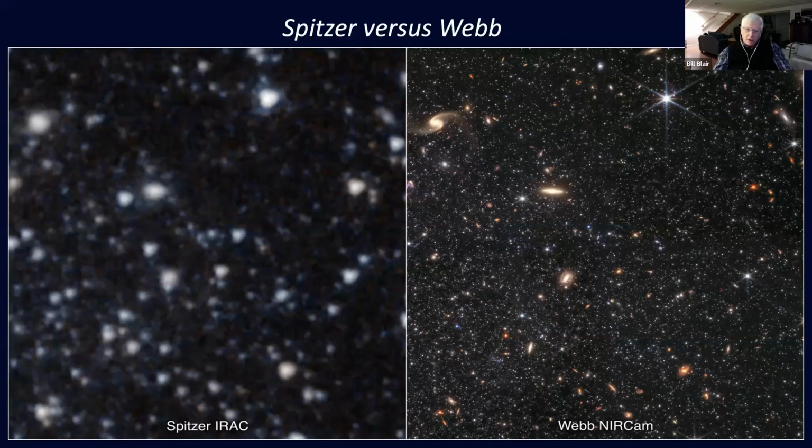Here is just a comparison of a Spitzer image of one area of the sky and the same area of the sky observed with the Webb telescope. And I don't know about you, but if I was working on these data, I'd rather work on the data on the right side of this picture. It's just fabulous. And just look at all the stuff in the background. Those are all galaxies out in the distant universe. You see some bigger galaxies that are relatively nearby here, a couple of stars.